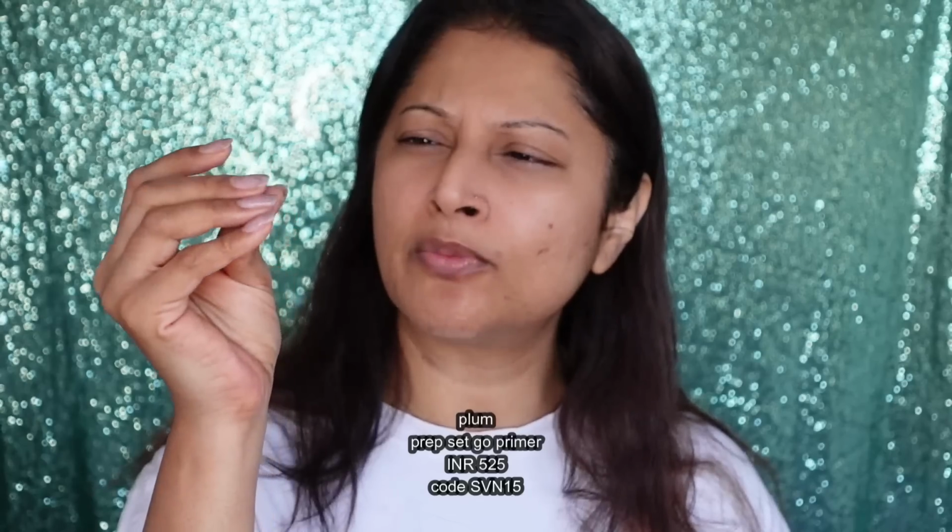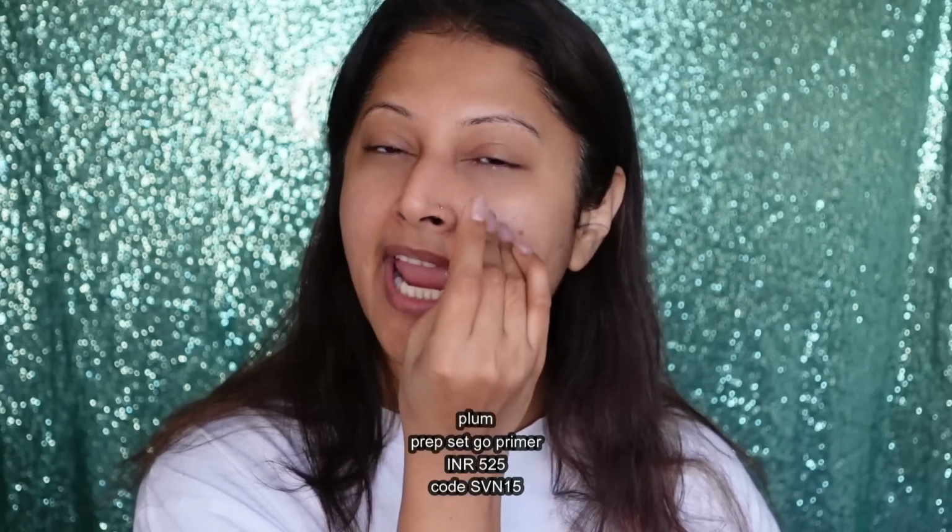So I'm applying the Prep Set and Go Face Primer. It's almost like a soft gel-like consistency, and what I noticed with this is that it really controls the oil production here on my T-zone, and it has the ability of minimizing my pores.